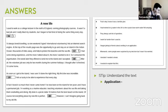The next ones are pretty interesting. Let's check number 18. According to the answers, number 18 goes with letter F. Benji, you are correct. Congratulations. Letter F: Afterwards, some people were surprised by my decision, but I wasn't too worried. After all, the volunteer job was only for 2 months during the summer holidays. I thought after I finished, I would come home.